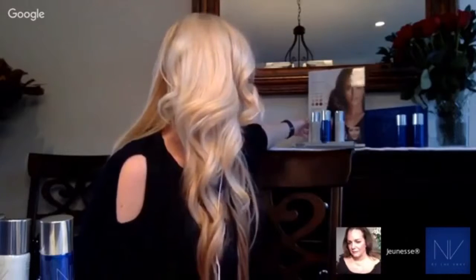Easy match shades. It's safe, no parabens, sulfates, or talc. It's oil-free mist, which reminds me, Yolanda, we had something really important that we wanted to share with our audience about other Jeunesse products that could be used with this. So I'm going to turn it over to you to share about that Instantly Ageless tip.